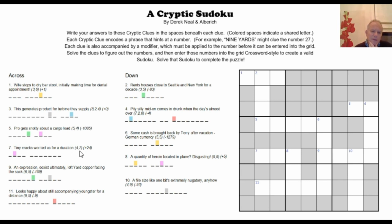Again, the phrase of 4/7, so it's going to be 4 something. 4 minutes. Tiny can be minute. So you put that in an anagram of us4 and you get 4 minutes, which is obviously 240 seconds. We're told to plus 24. That's 264. I'm glad to be getting these.